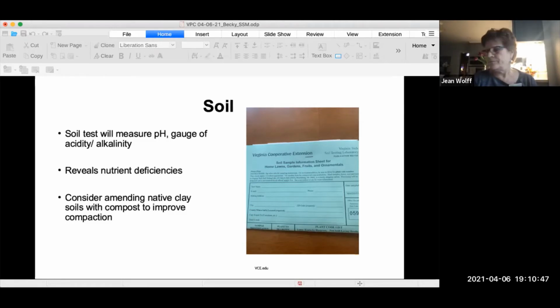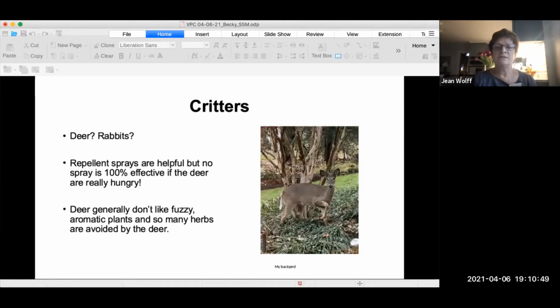The next slide addresses my favorite, and this is from my own backyard. Critters. Do you have deer? Do you have rabbits? When I first joined the Master Gardener program, I was just amazed at how every time we discussed a new plant, the first question that was asked was, do the deer like it?